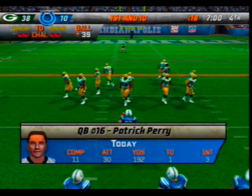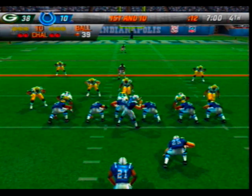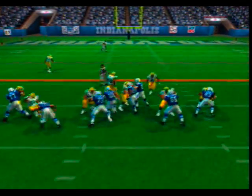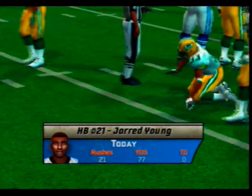Ball on the 39-yard line. He gets the carry. White is there for the tackle at the 30-yard line. 8-yard gain.